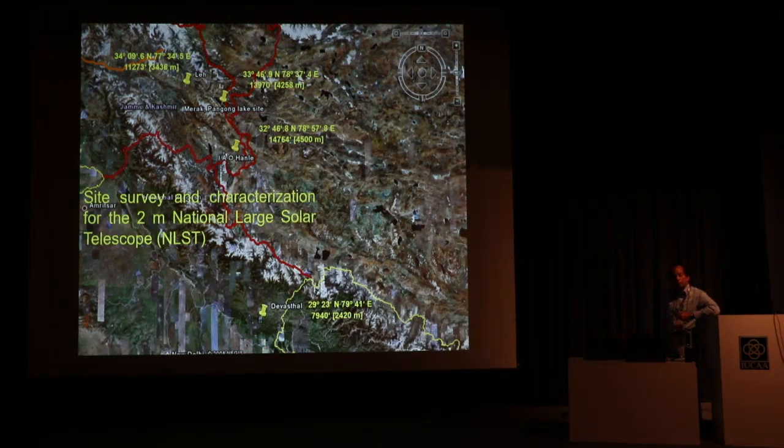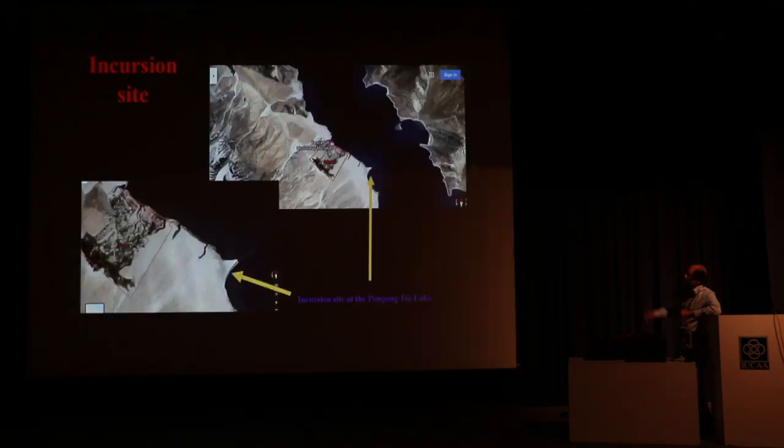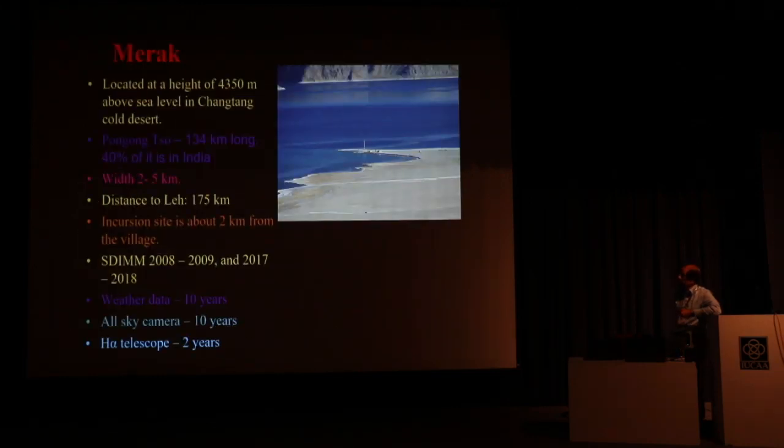So we chose the Merak site, the one on the Pangong Lake, and this basically shows you the lake. The arrow shows you a little incursion on the lake, and the bottom left panel shows you a more detailed picture of where the telescope will be located. So it's going to be at a height of 4,350 meters. It's on a lake which is very long. 40% of it is in India, most of it is in China. It is about 175 kilometers from Leh.